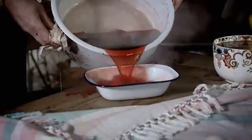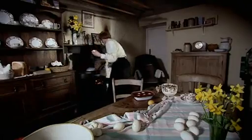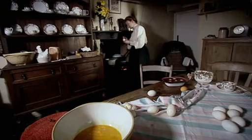So that's my beetroot water. Oops, beetroot everywhere. What I thought I might do is, as well as doing plain ones, I might try and have patterns on. To create a pattern, Ruth uses candle wax to stop the dye from penetrating specific areas of the egg.